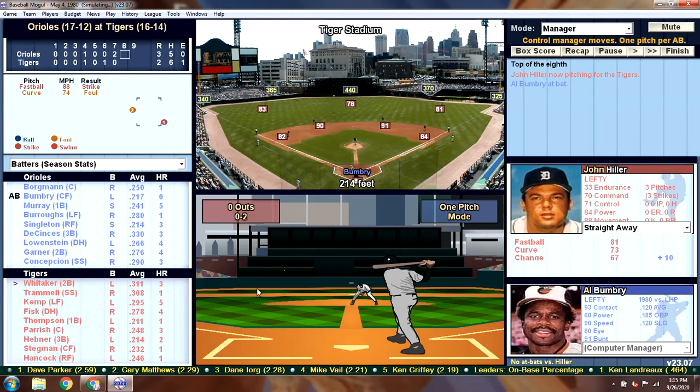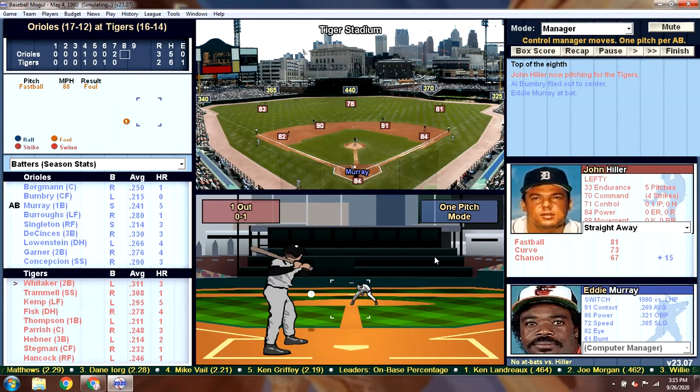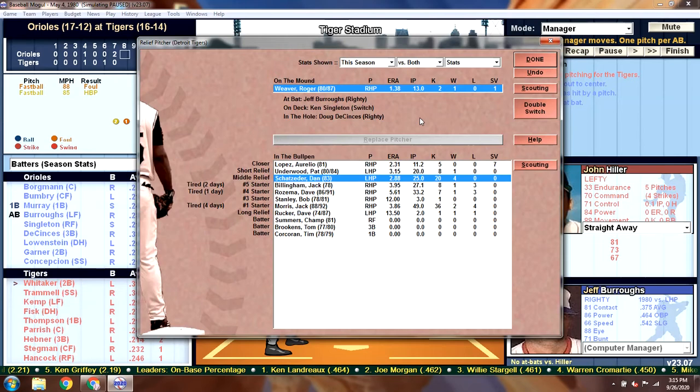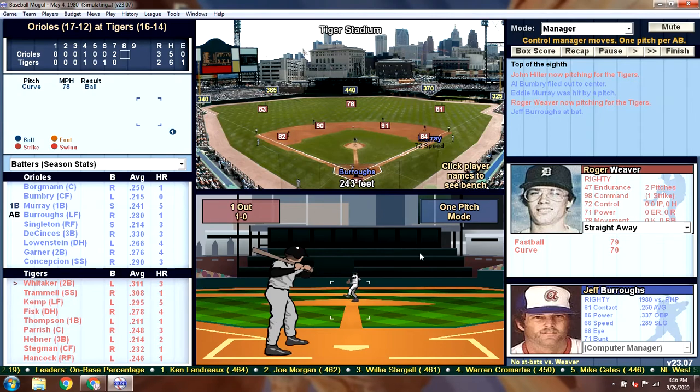Bumbry has a lazy fly ball to center, and that'll be the first out. Eddie Murray with 1 down. Ooh, gets hit in the kneecap. So, runner at first, and I think I've got to go back to a righty. We're going to bring in Weaver, who hasn't pitched in a while, to face Burrows, and maybe he can induce a ground ball and get a double play.